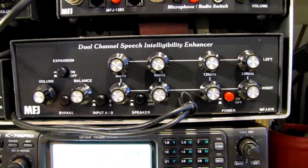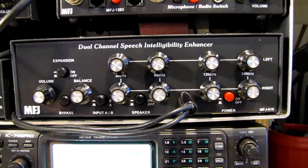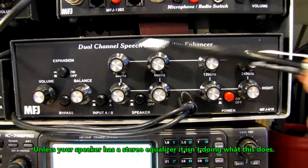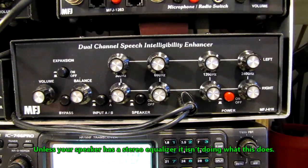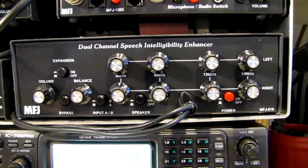Now, I don't want people writing in and telling me about their kilobuck radio with 37 filters and their kilobuck speaker with 27 knobs and 15 push buttons and blah, blah, blah. This is not a filter. It is a frequency equalizer, and it has a balance control. This is to compensate for hearing loss. Even if you don't have hearing loss, this can help tailor the audio spectrum and make intelligibility a lot better.